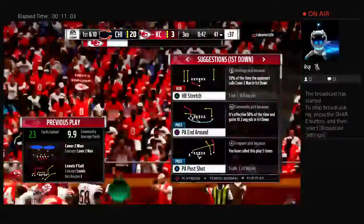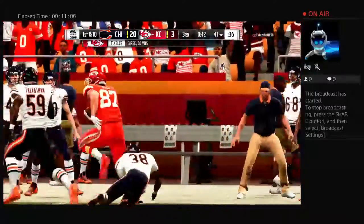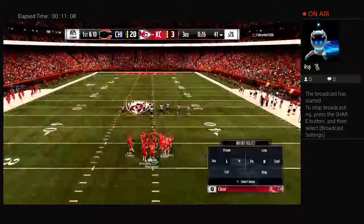And past the 40 before he's out of bounds. And they're able to convert on third with a solid gain of 23.